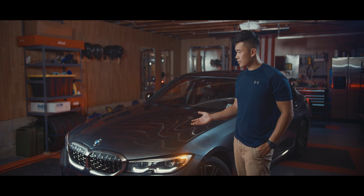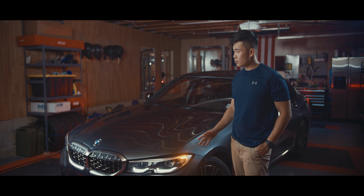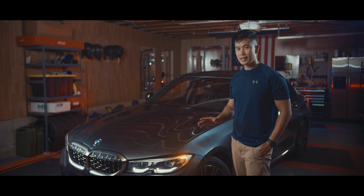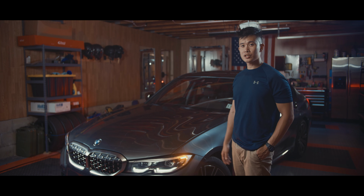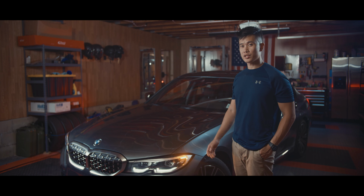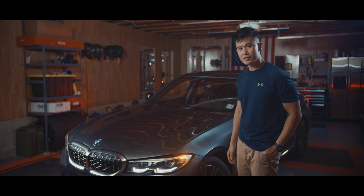But we found with the last car we tested, BMW tends to underrate their engines. The 340i was supposed to make 320 horsepower, but it actually makes closer to 350. So I'm wondering, does this car actually make 382 horsepower, or is it even more than that? Let's find out with our 40 to 100 and 60 to 130 test.